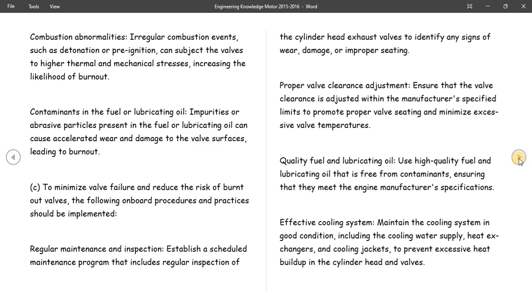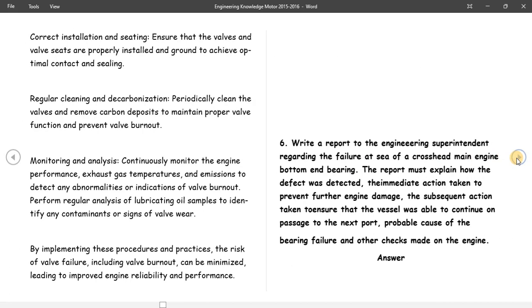And thirdly, quality fuel and lubrication oil. So the use of high quality fuel and lubricating oil that is free from contaminants can help to prevent valve burnout. And effective cooling system. So a very good cooling system can also prevent valve burnout. So maintaining the cooling system in good condition, including the cooling water supply, the heat exchangers, the cooling jacket. This will help to prevent excessive heat buildup in the cylinder head and valves.